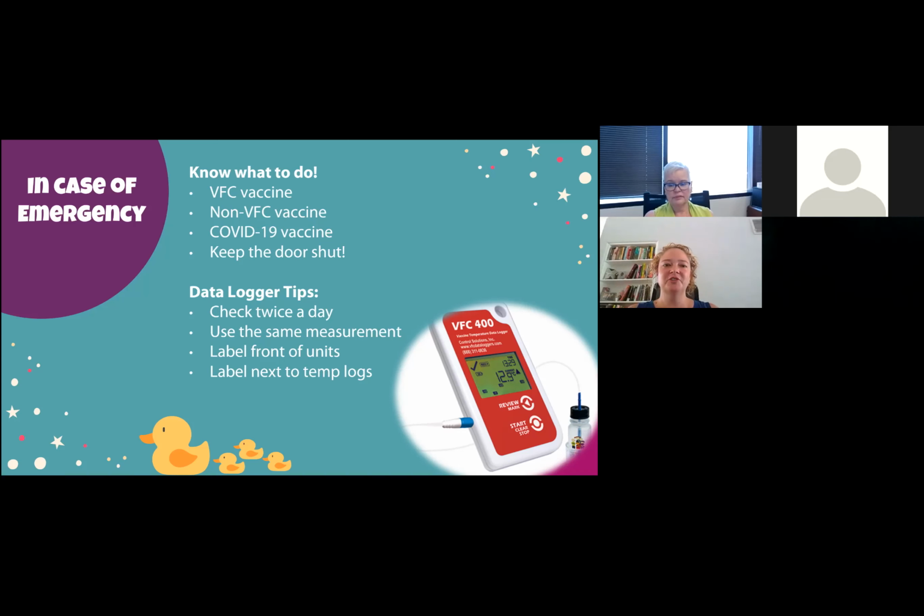And we've talked about transporting vaccines. So for VFC, we're still not transporting any vaccine, correct? Correct. So for VFC, you won't be transporting vaccine. But for a COVID vaccine, we do have permission to transport it with data loggers. I just want to make sure that that's clear. Data loggers are also in the fridge and the freezer too. So what are our best practices tips for data loggers?